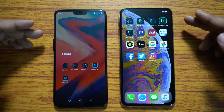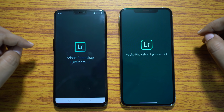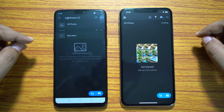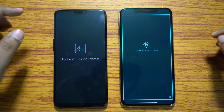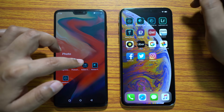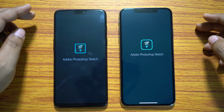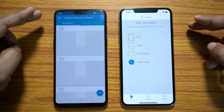Now before I try the games, let's quickly check these Photoshop apps. I will start with the Lightroom, and OnePlus 6 beats iPhone once again. Next there you have Photoshop Express, and this time iPhone is the winner. Next there is Photoshop Sketch. Once again iPhone XS Max beats OnePlus 6.